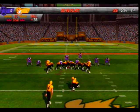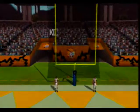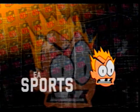Here we go. This will take the lead. The veteran kicks it through. He's one of those guys who really works hard at what he does, and you can see that hard work paying off when you make a kick like this one.